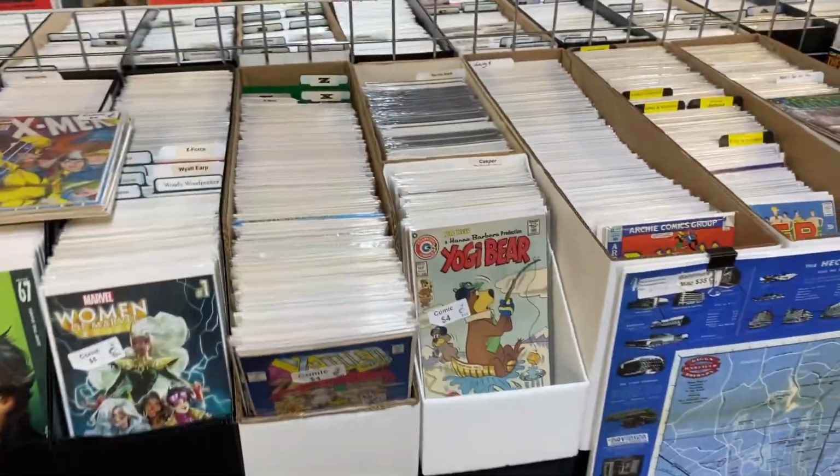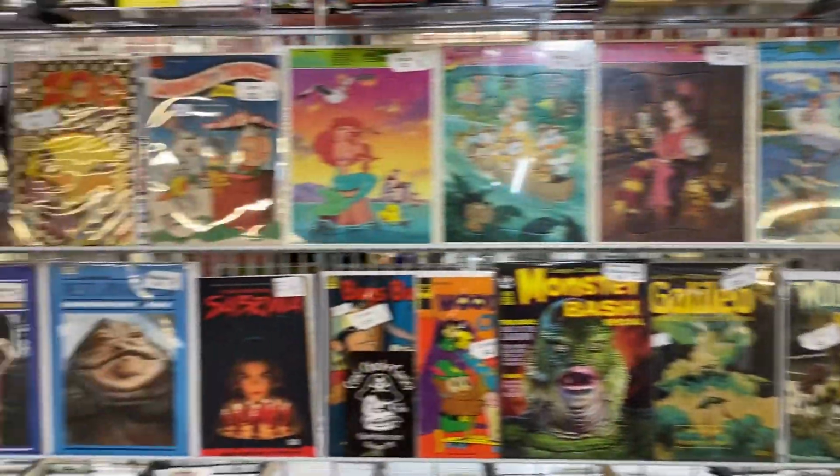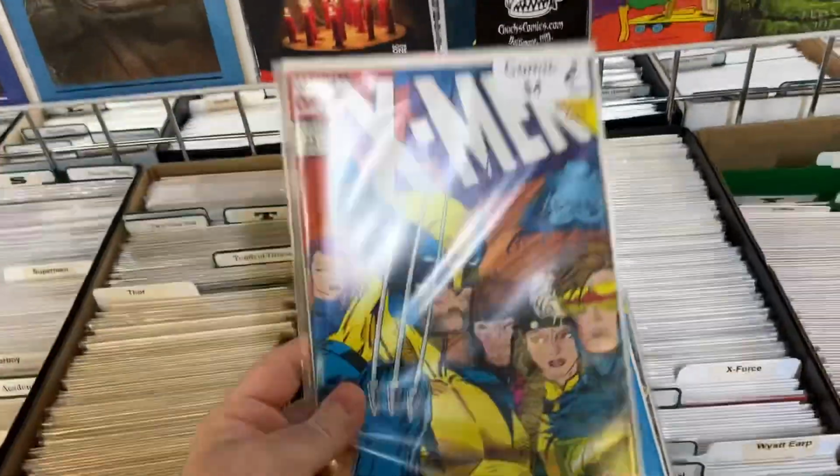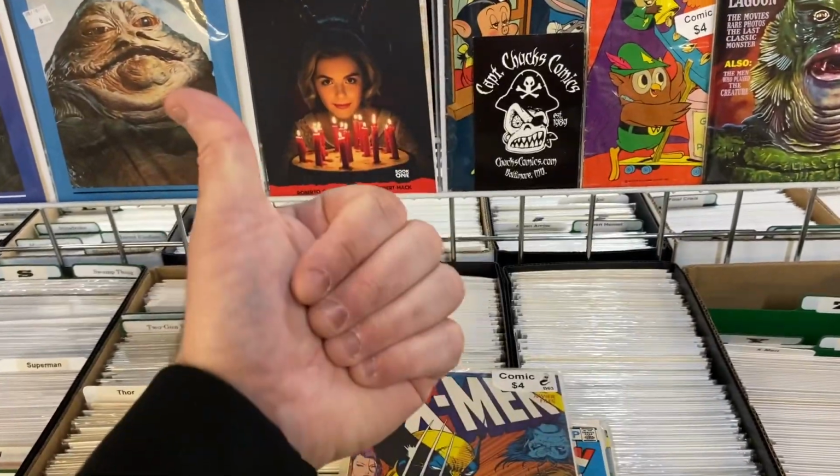And then here, this is the other side of this display. So even more comics to check out. A lot of cool horror stuff. But look what I found for $4. Can you believe that? That's awesome.